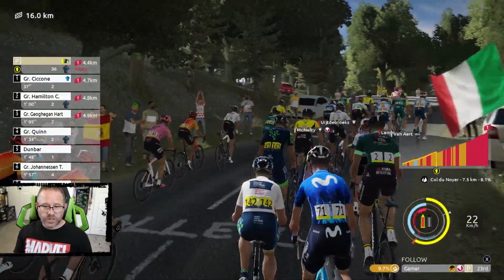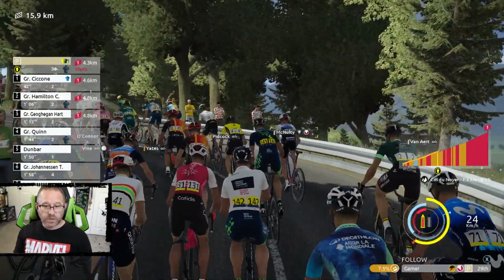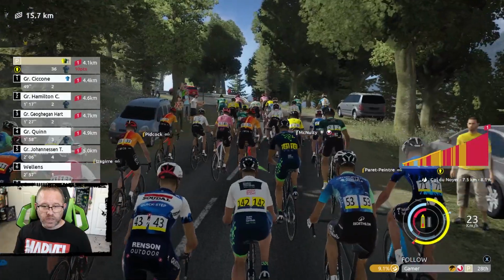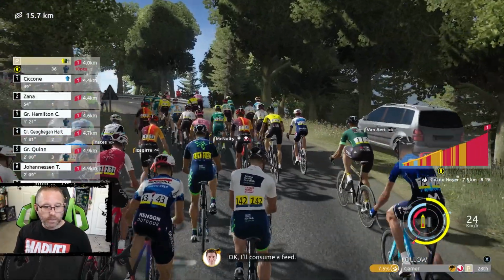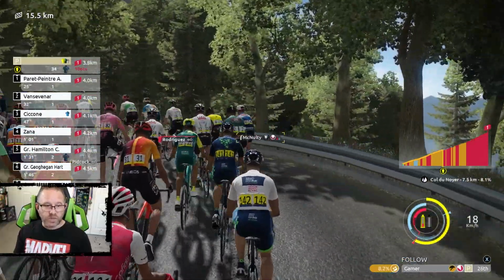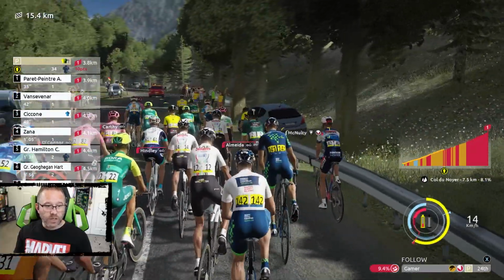Good amount of energy. Red bar, though. Already taking a bit of a hit. McNulty. Okay, I'll consume a feed. See, based on my teammates anyway, that you could expect that this group is going to blow up here very soon. It's already down to 34.